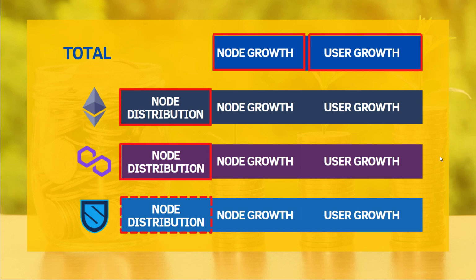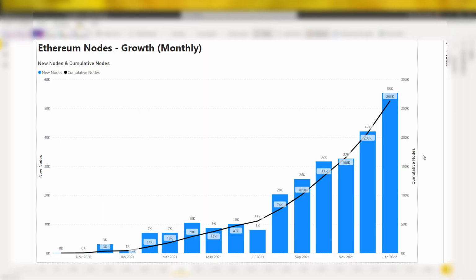Enough of the distribution. Now let's talk about Ethereum node growth. On the monthly chart, we see a nice upward trend in the last 6 months, and in Jan, we grew from 42,000 to 55,000, and by end of Jan, there are about 260,000 Ethereum nodes, which is 90% of all the nodes, including Polygon and Sentinel. And the daily chart shows this trend continuation into Feb as well.